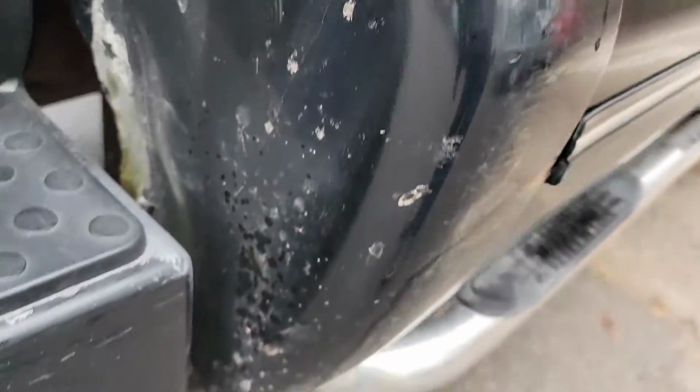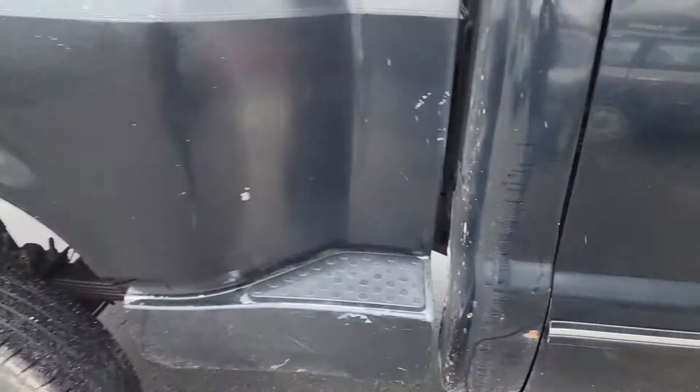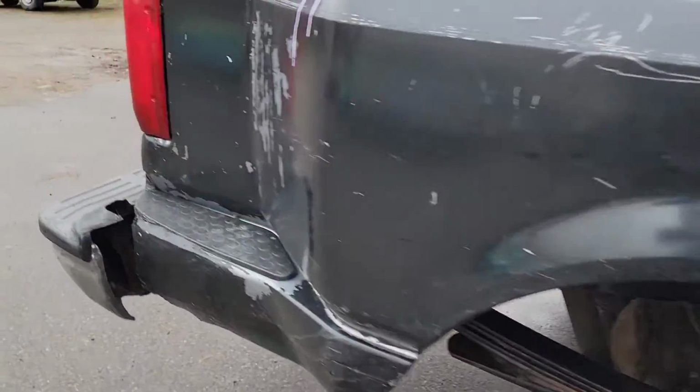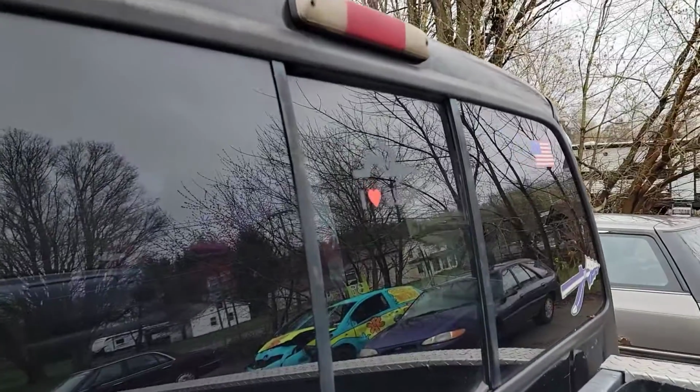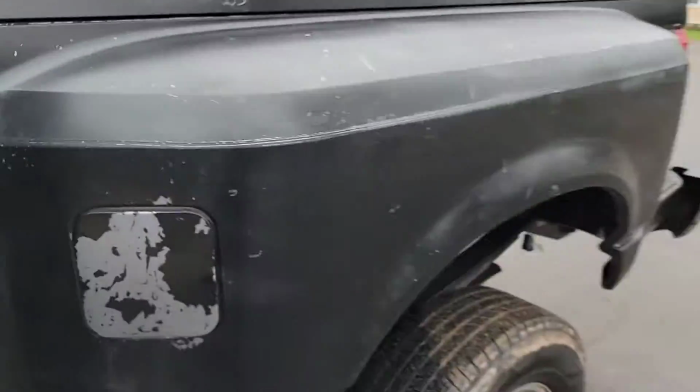I love these cab corner repairs right here, only the best. So anyways, got this truck cheap. I'm assuming some local high school kid's gonna love it. I honestly didn't even know that these beds fit these trucks.